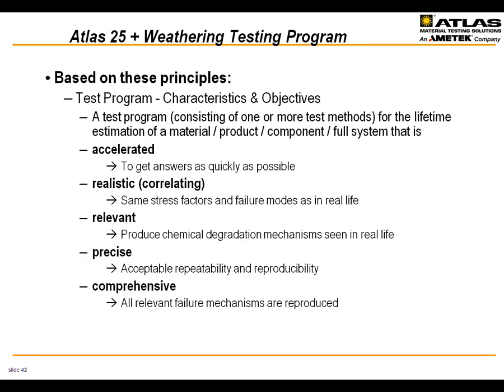When we presented, we said that what distinguishes our method from others is that we adhere to the first principles of weathering and test development, and those are shown here. The test method must be accelerated to get answers as quickly as possible. It must be realistic, it must correlate to something, it must employ the same stress factors and failure modes that you see in real life. It must be relevant, it must produce the chemical degradation mechanisms that we see in real life.